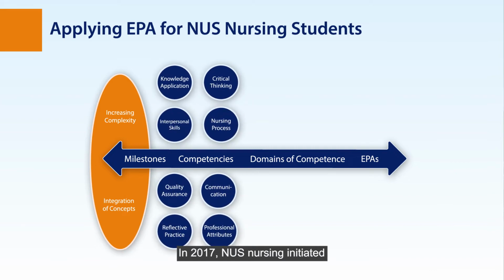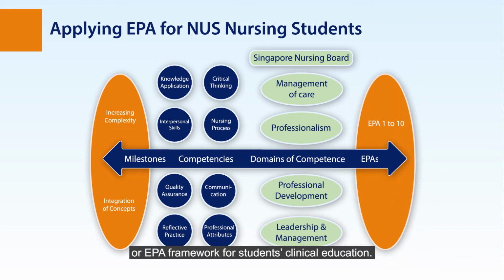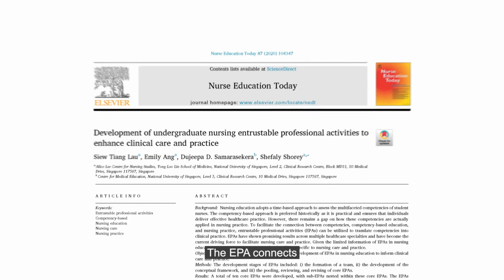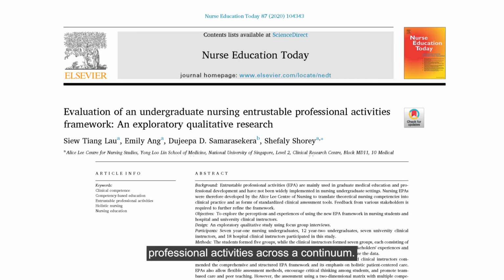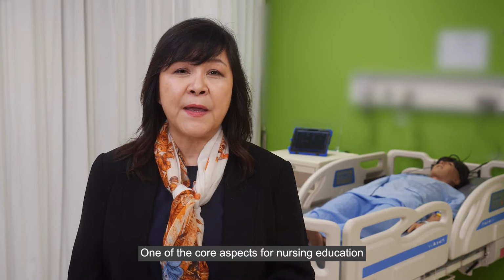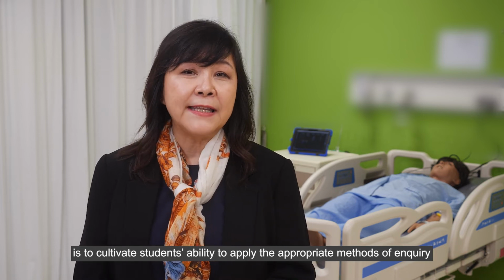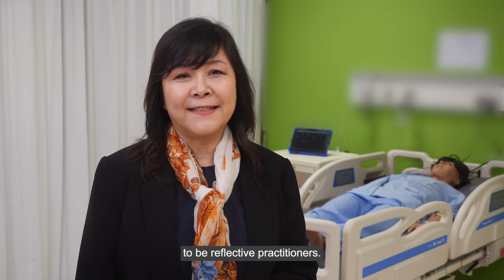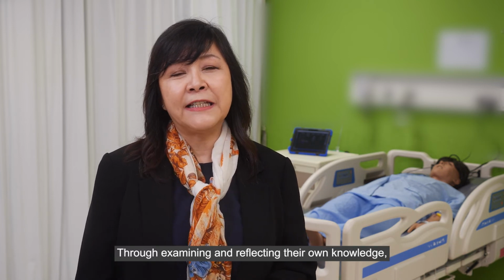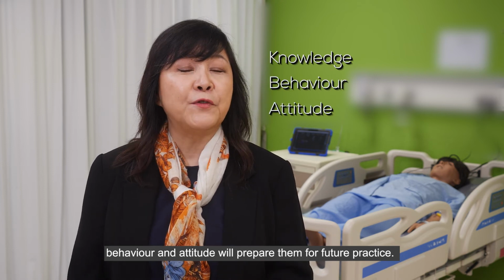In 2017, NUS Nursing initiated the Entrustable Professional Activities, or EPA, framework for students' clinical education. The EPA connects professional activities across a continuum. One of the core aspects for nursing education is to cultivate students' ability to apply the appropriate methods of inquiry to be reflective practitioners. Examining and reflecting on their own knowledge, behavior and attitude will prepare them for future practice.